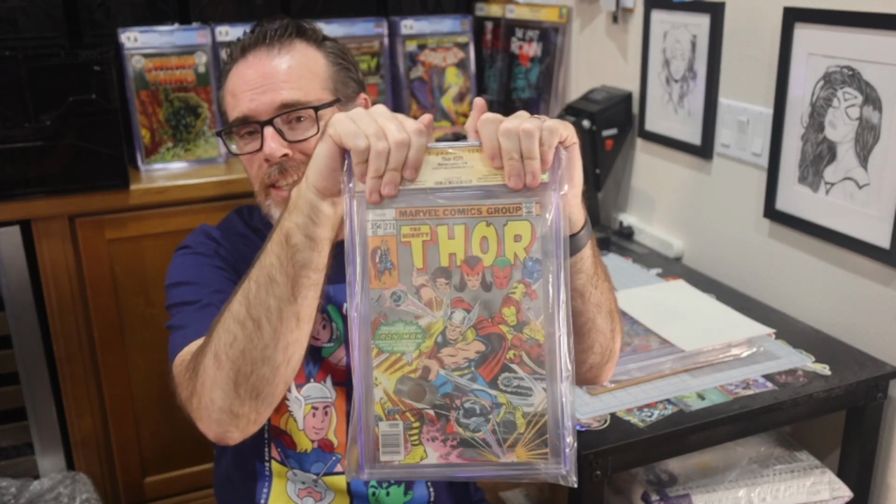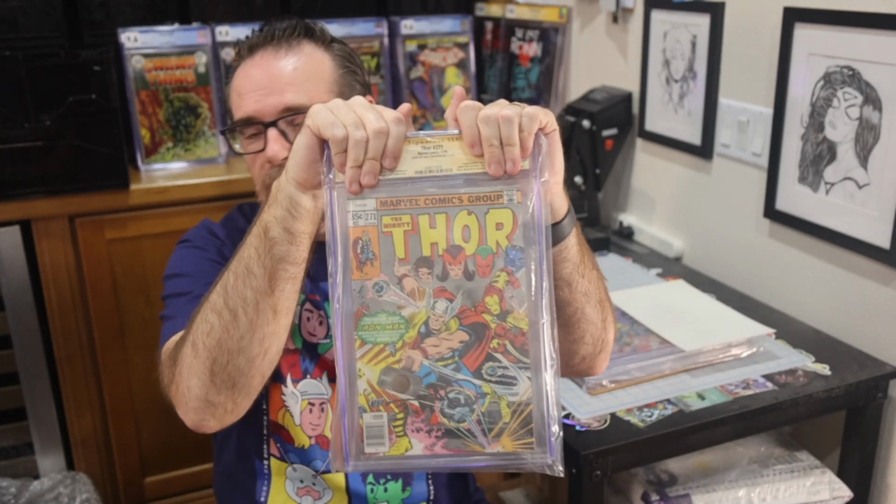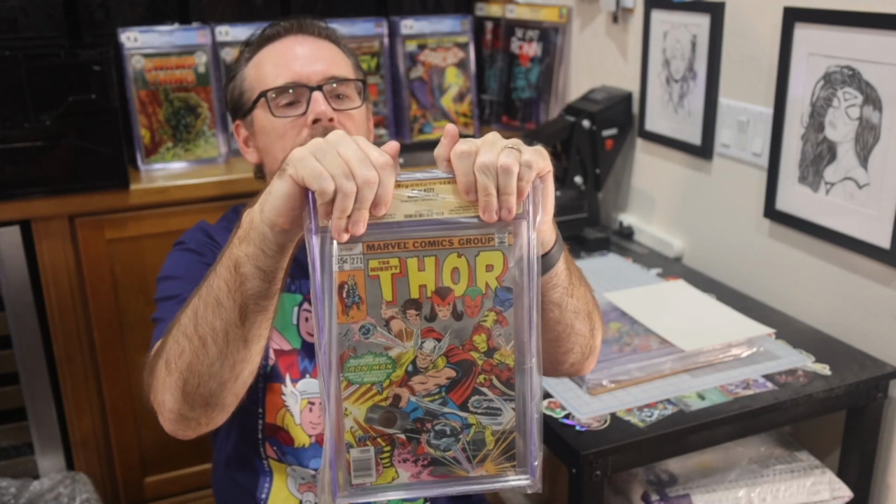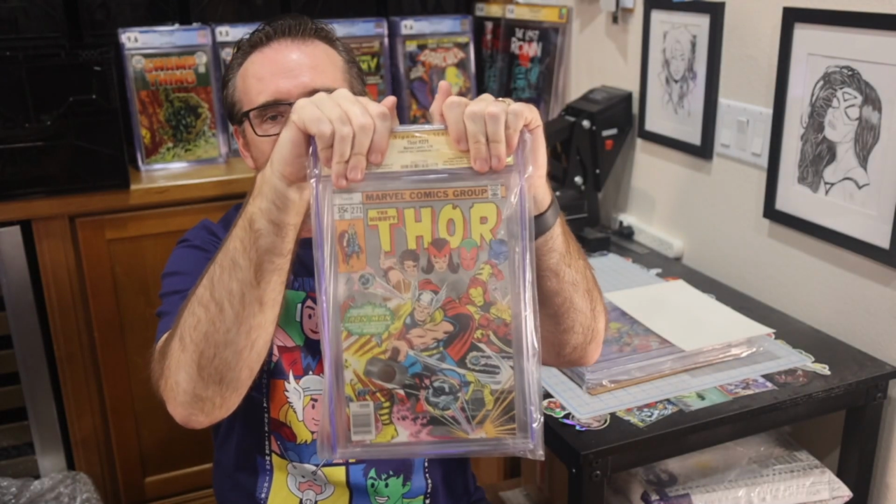And with these Signature Series books, you're seeing the signature as well, hopefully, before I can. So I'm really anxious to start looking at these. So here we go, Thor 271 from 1978. It got a 9.6. That is awesome. Great work, Palm Beach Presser, to bring this book up from a 9 all the way up to a 9.6 white pages.